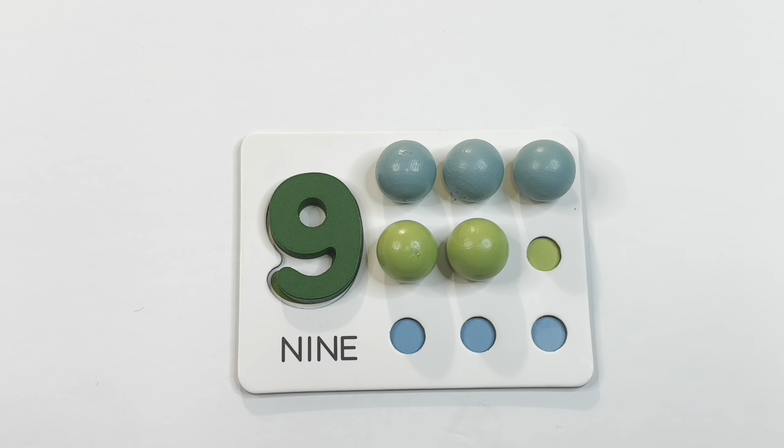There are so many beautiful colors out there. Which is your favorite?